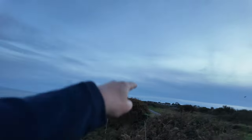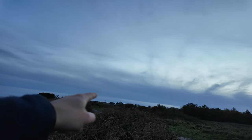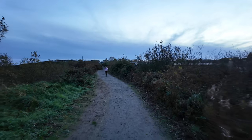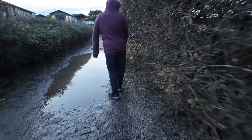So I think we've walked to the top of the hill there where those caravans are. And that must mean there's probably a road over by there, so we'll just walk along the road back to the main camp. This bit's a bit of an adventure course to get through past these puddles.